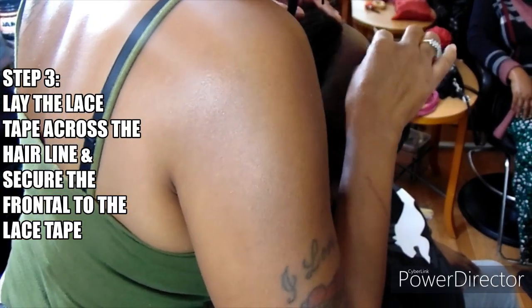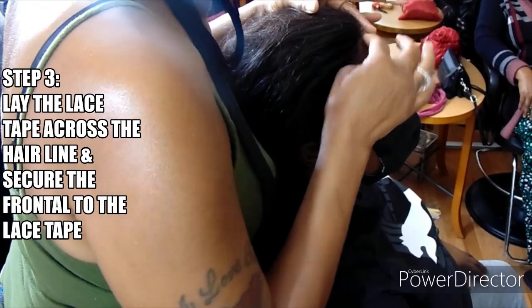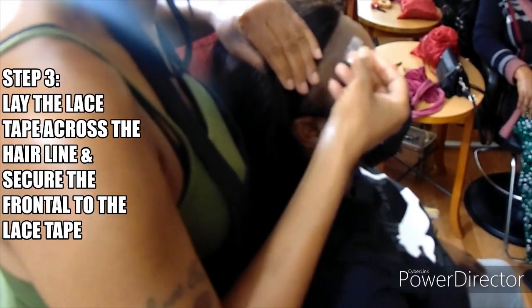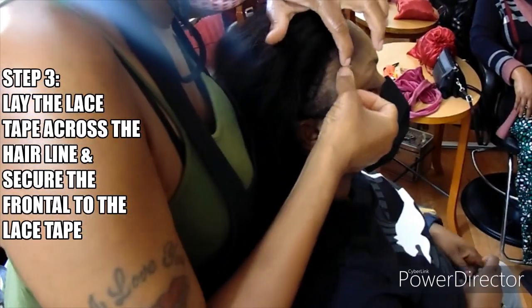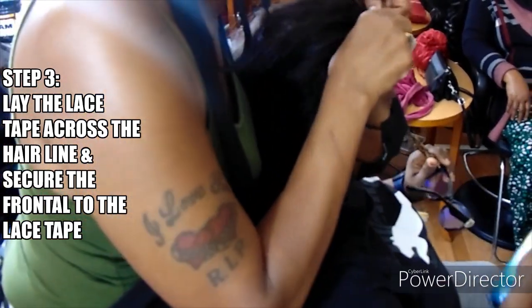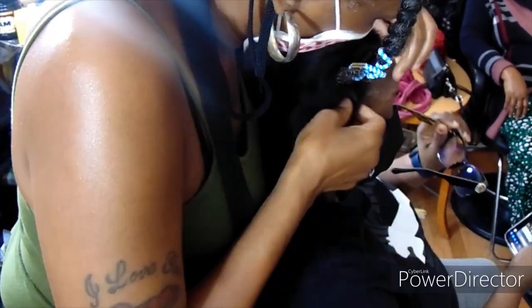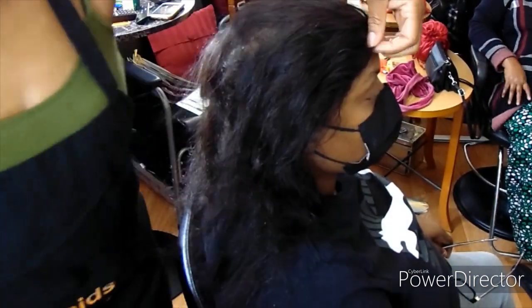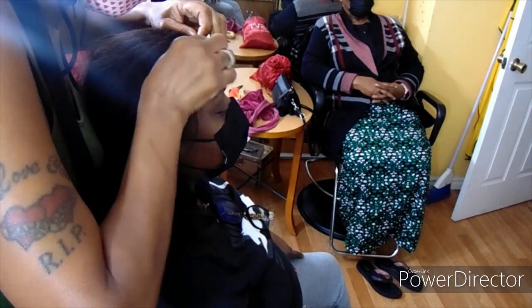This is step three, placing the lace tape across her hairline or across her forehead, so that I can secure this lace frontal when I begin doing her braids. Another option with the lace frontal is you can braid the braids on a wig head first before applying it on the client's hair, or on your own head if you're doing your own hair. That's another option. However, this particular client, I decided to do everything on her. No wig head needed. So again, continue to watch as I finish up step three.